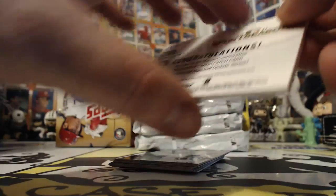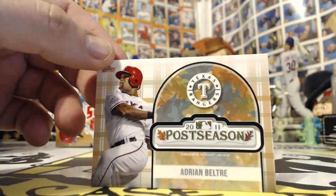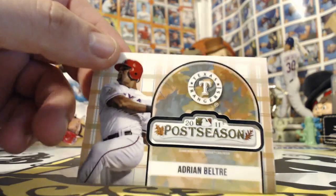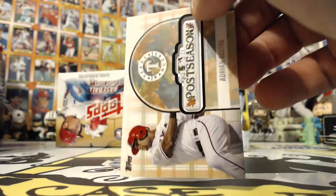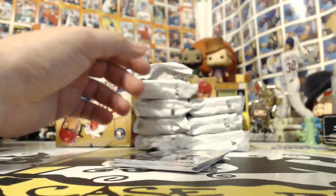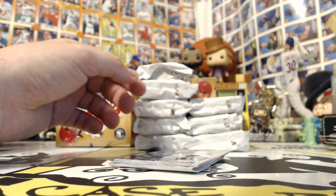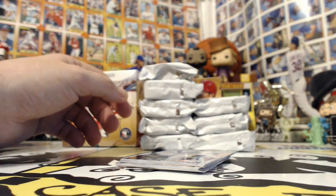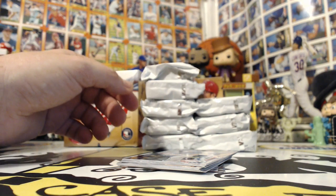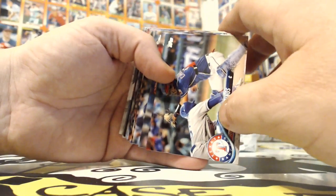All right, Texas, nice card. These are nice looking. That Giraffe 19, congrats. Going out to That Giraffe. Back in black. Hoffman, was it back in black?